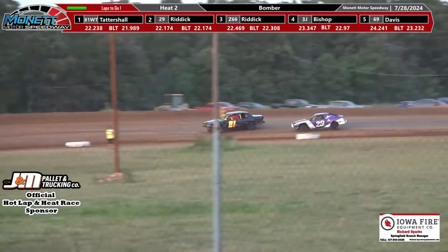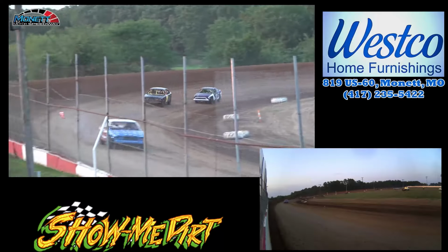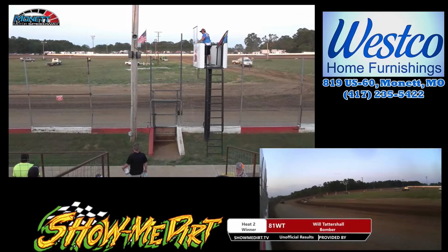Darryl Riddick going to give it all that he's got. Looking again to the inside here. Will Tatershaw up high. Checkered flag coming out for Will Tatershaw, taking home the win there in your Bomber Heat Race number two.